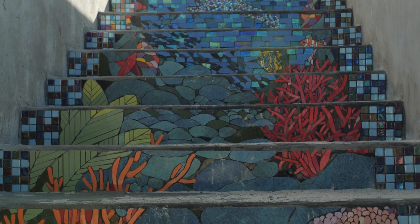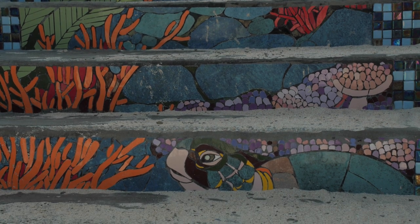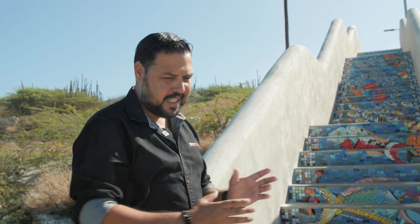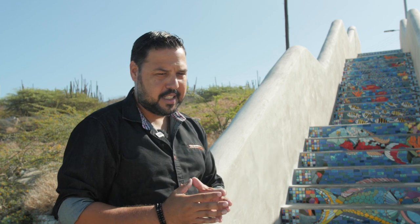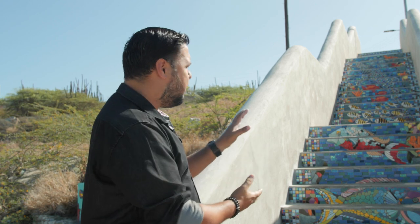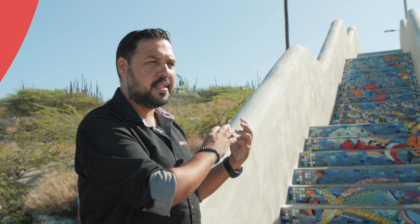The staircase definitely ties into the overall artistic transformation that St. Nicolas is undergoing. As you notice, Aruba Arts Fair only creates murals and mosaic projects in St. Nicolas. Yes, and this is the only steps that we have available in St. Nicolas right now, because Rogers Beach is St. Nicolas. Yes, and that's why it's an extended part of what we do. And this is for the people that are going to Rogers Beach, can also have a little taste of what we have in the main street.